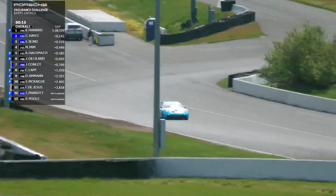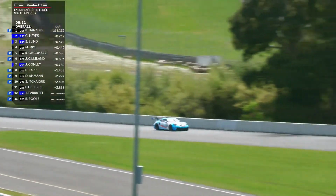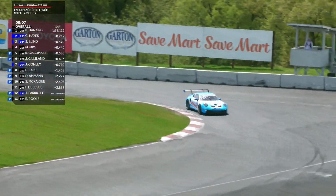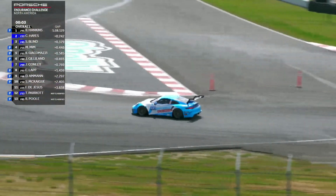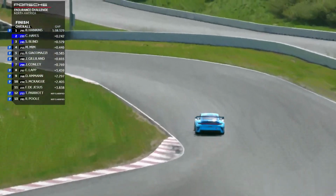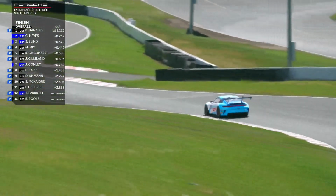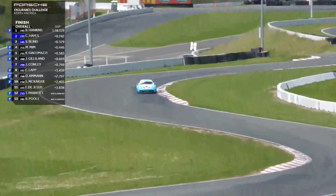De Jesus currently sitting in 11th, down around to try and improve upon his 141.9. Needs about 1.4 seconds, I think, to catch up to McCaig at the moment. But De Jesus, nice and steady around turn 7. This is his last attempt. Checkered flag is indeed out, and I think he might be the first to take the checkers.